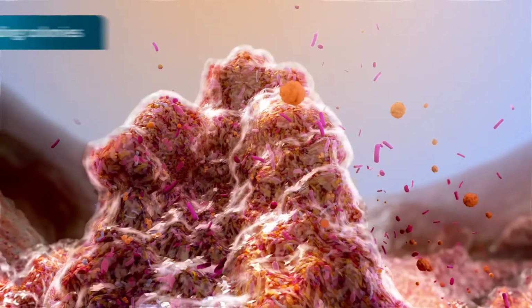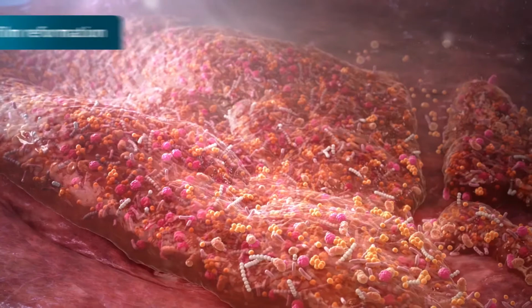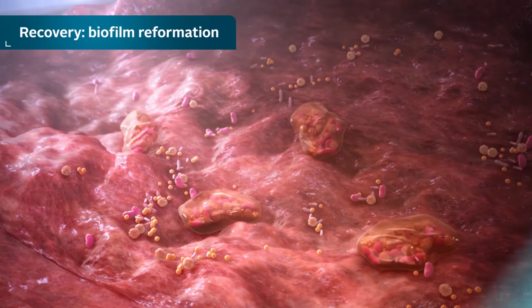Biofilm can spread across the surface by releasing individual biofilm cells or by releasing new EPS-protected colonies. Biofilm is difficult to completely remove, even following aggressive debridement, and can reform within hours.